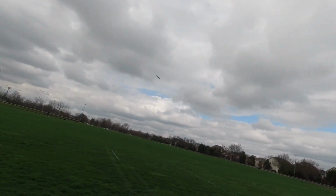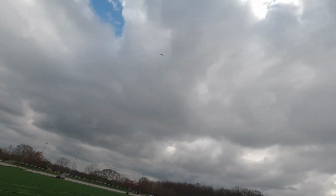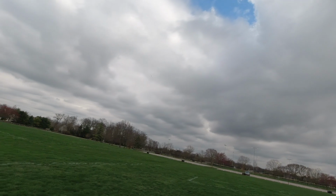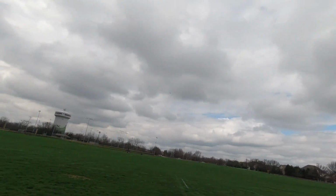And it's definitely, like I said, ready for a new prop. I'm excited to maybe even try this thing out on 4S, but I might need to swap the motor because 2700 kV on these things doesn't really match up well with 4S, in the long run at least.